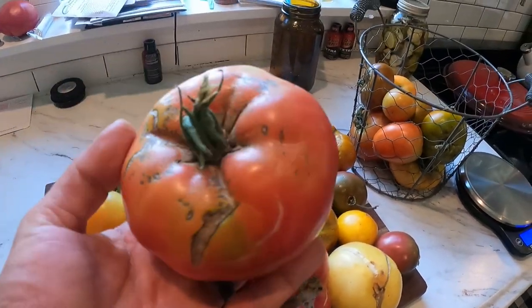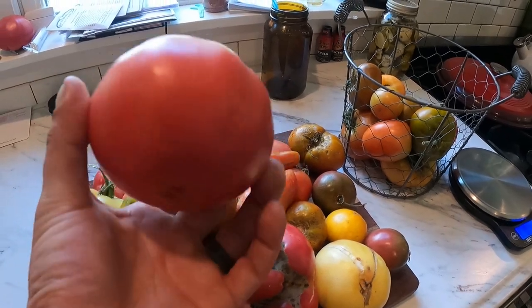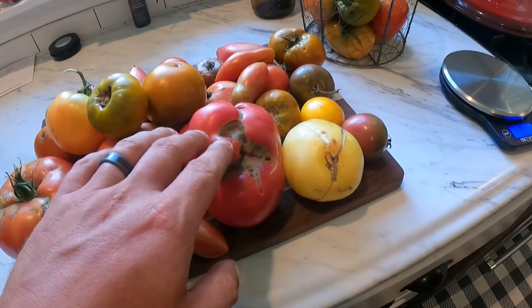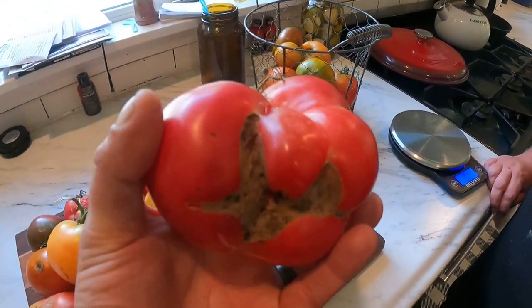I'm so happy. This one I've been looking at for months. And I was like, I hope it doesn't get ripe and then get destroyed on me while we're gone. Thankfully it didn't. And now I want to weigh it and see how much we got here, because she's a big one. And we also have this one. It's called Fasciated Blossom, which is a wild one, but it got really big. So let's check it first.